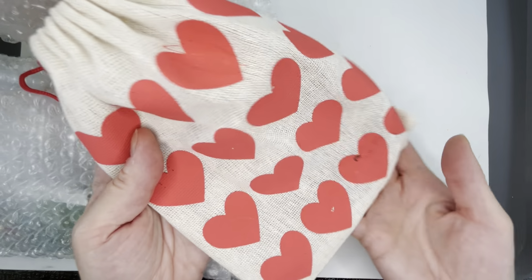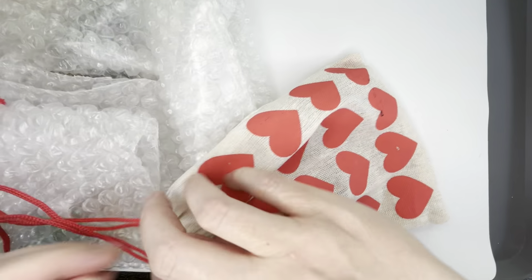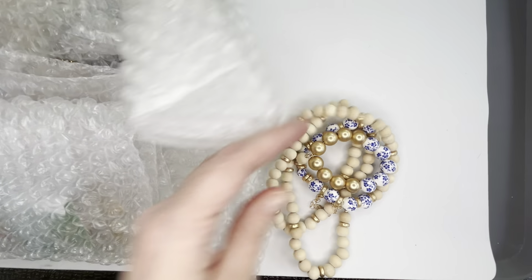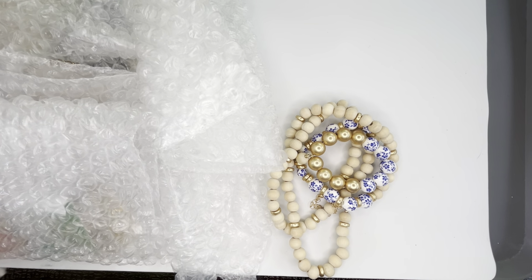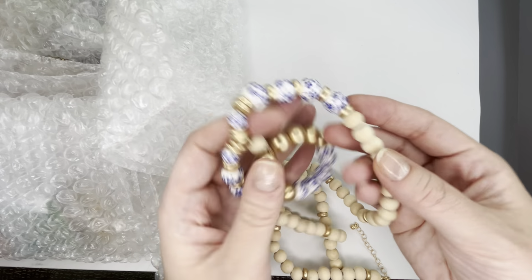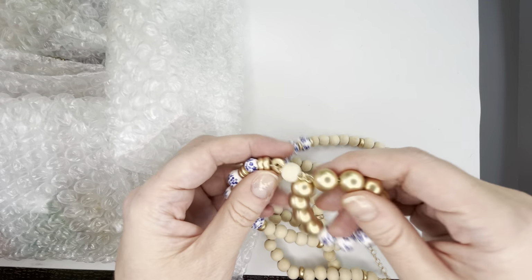And the next piece is in this heart pouch. I've never seen that before, so I don't know if that's a branded pouch or just something random it was placed in. This is very similar to the item I unboxed in my DIY on Monday. It definitely looks like an Anthropologie type piece.